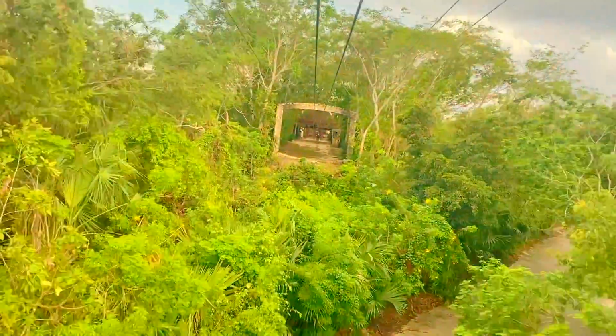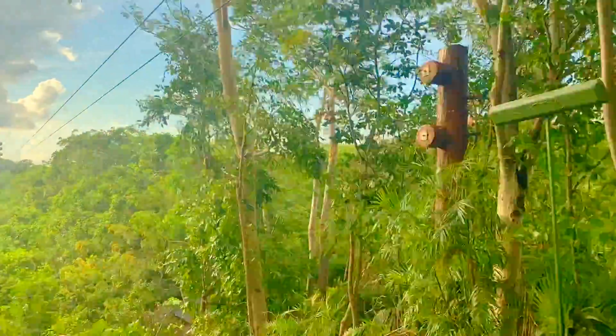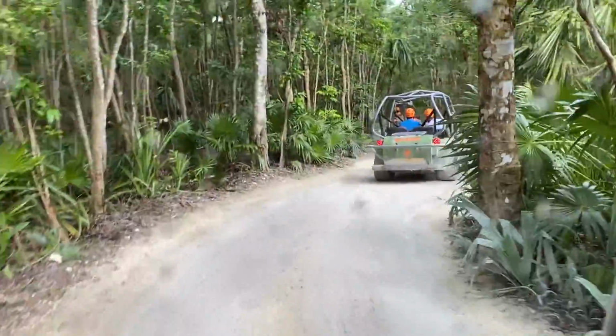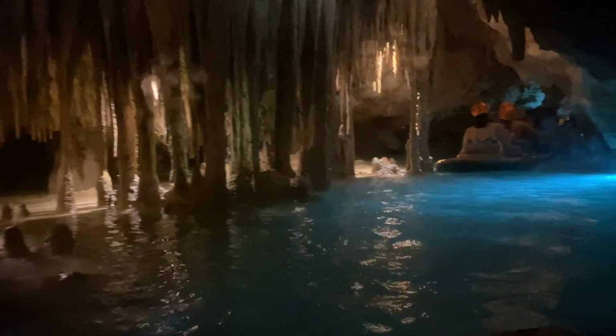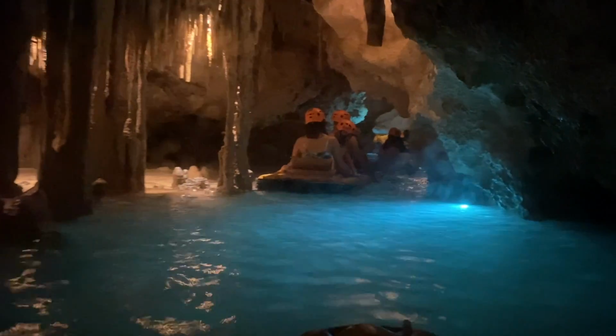Some of them you do need to go on buses towards, but Xplor has got these zip lines, as you see. It's also got these ATV vehicles, which are really fun. And there's a lot of underground attractions as well. There's other episodes that show you all of these attractions in depth. But Xplor, definitely my favorite park.